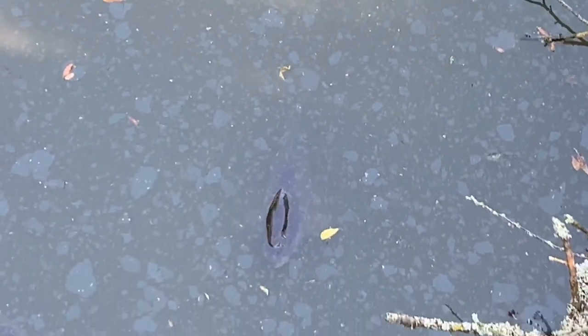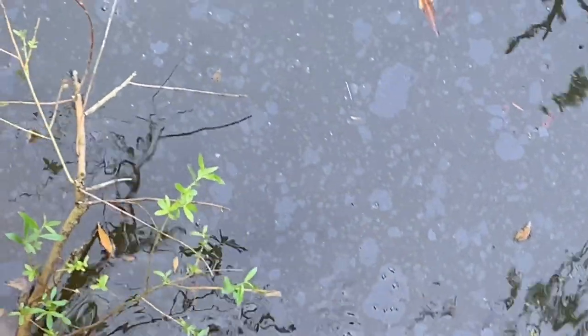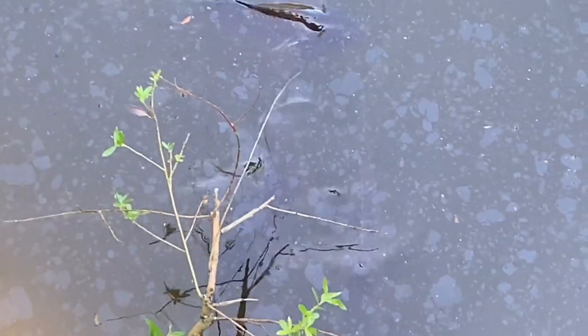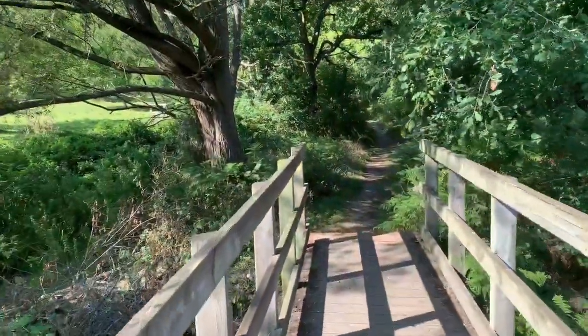Great shot there. A couple of carp. So our plan is to see if we can catch one of these. Okay, let's go and join the others.